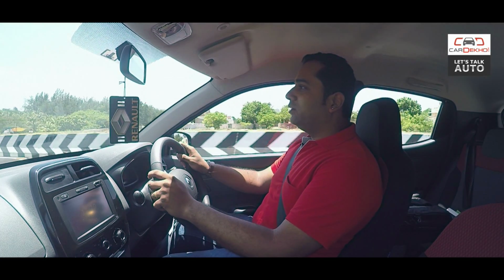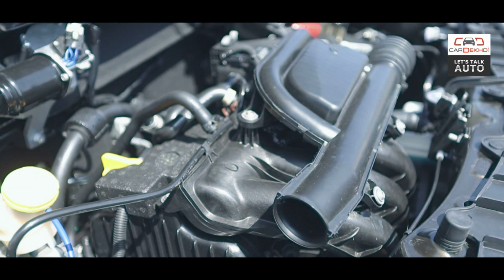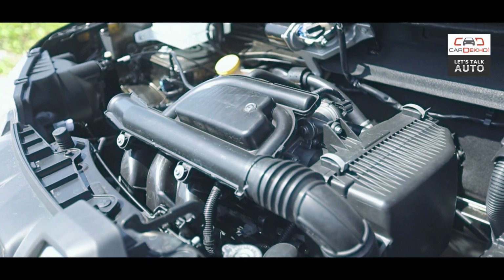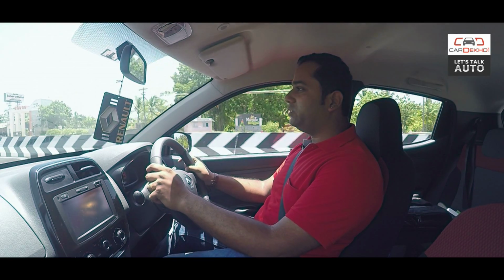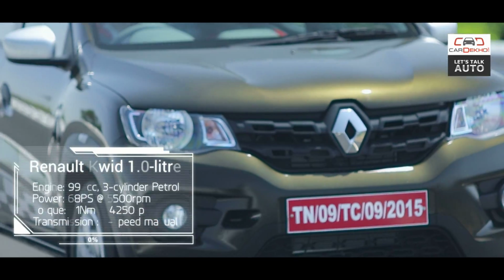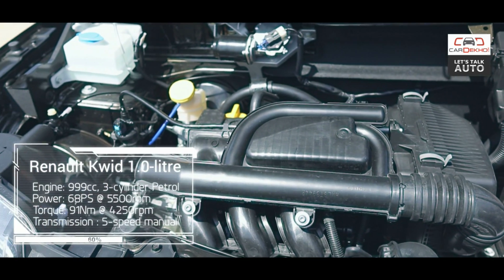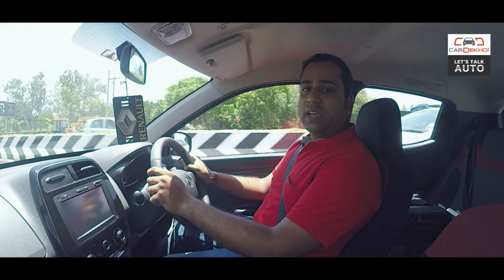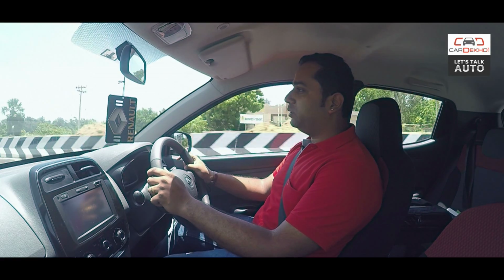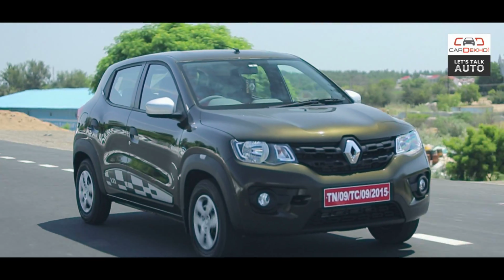Moving on to the engine. Now obviously that's the biggest change in the car, and that's the only change that you cannot see. Because the engine is the same, it's identical to the 800cc engine. It's only that the bore and stroke have been increased to achieve the higher displacement. Of course, power output is up now, and the numbers, if you ask me, are 68 PS and 91 Newton meters of torque, which is a significant increase as compared to the 54 PS and 72 Newton meters that the 800cc engine offered.